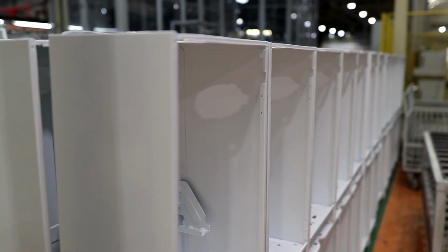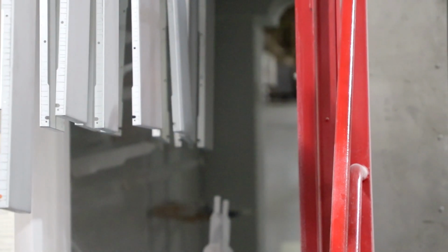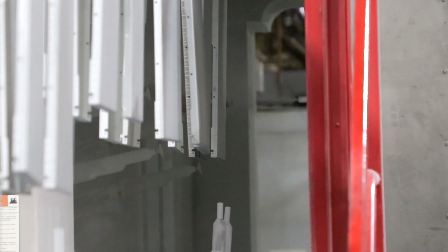Yeah, so the chassis come round on the conveyor and go through, and then the guns actually blast the powder paint onto the chassis. So the line is electrostatically charged, and the paint sticks, then it goes through the ovens, and when it goes through the ovens, obviously it melts the paint and cures the paint.